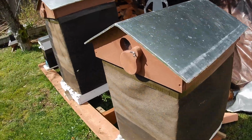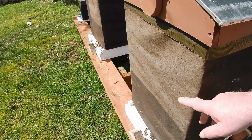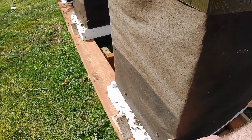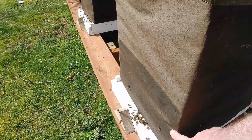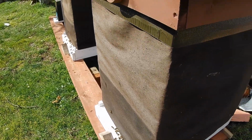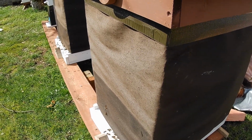Let's get around here, away from the bees. Top 2 boxes, brood and honey, brood and honey. They were using the bottom box as a ladder. They weren't doing anything with this bottom box. Now, I've been told that the bees should go back down into that box, but it didn't look like they were going to.